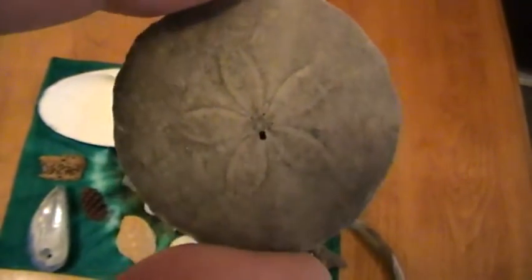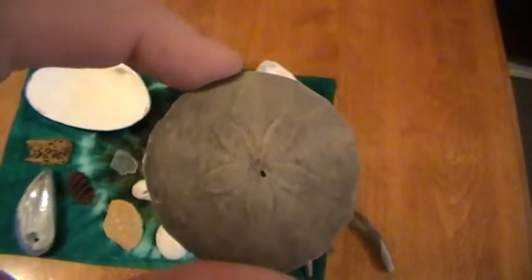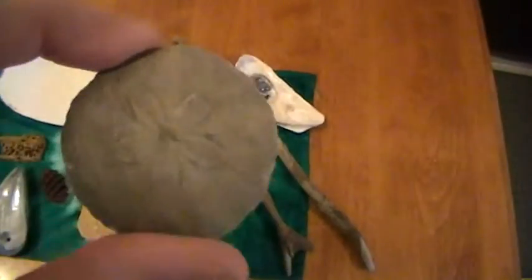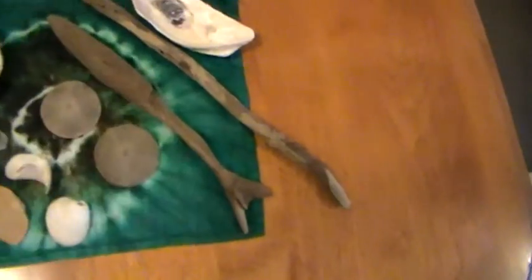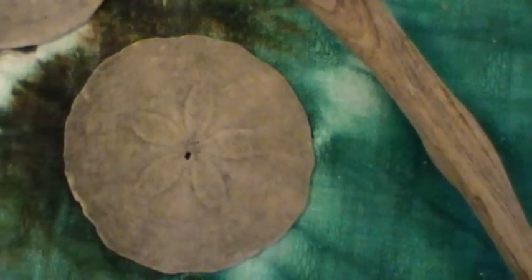I guess it's a type of starfish, sea urchin type creature, and that's what's left over when it dies. Really beautiful, and you can see there's a five pointed star flower shape in the centre there, which is really beautiful, and the other one.